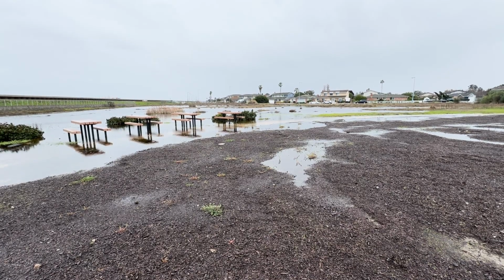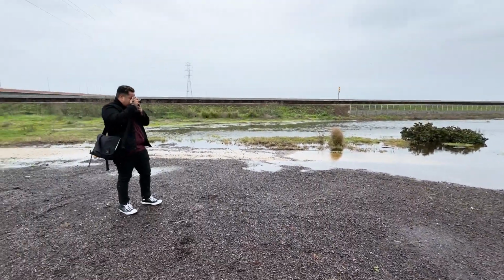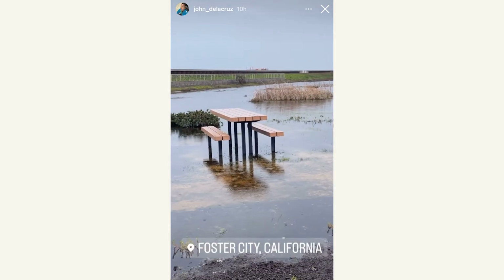I dragged John along with me, and to be fair, we had already picked the spot to shoot, and it just so happened to rain that day. But we were not gonna let that stop us. I'm scared of my camera breaking. We drove all the way here for these benches.